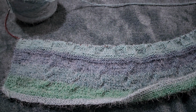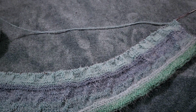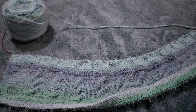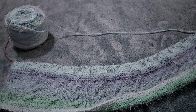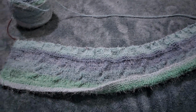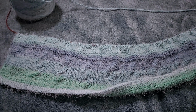So that's what I'm gonna be doing next, but I think I should probably go on a walk. I think that would be good. I've already taken care of all of the animals this morning. I think it would be good to get a little walk in, so I think I might do that before I continue knitting on this.